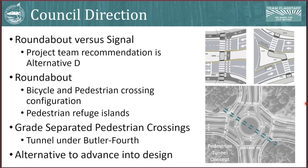Vice Mayor? I was gonna wait until after public comment to weigh in. All right, me as well. But I just want to share thanks, and I've heard a lot of positive input from the public about the outreach that you did and the amount of public input that you took along this project. So thank you.